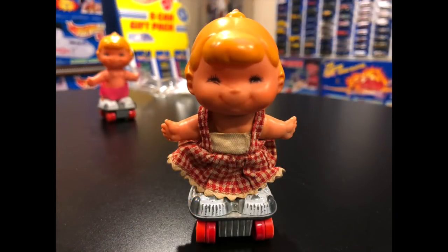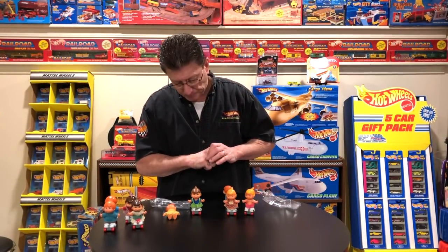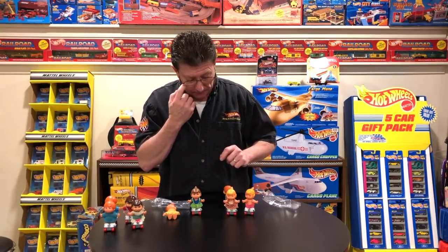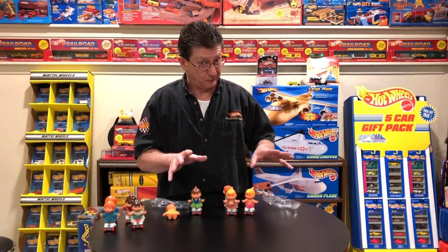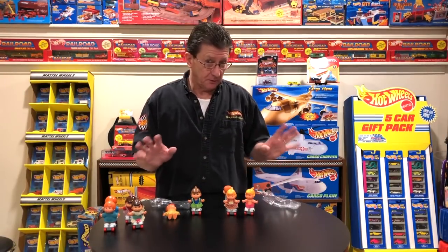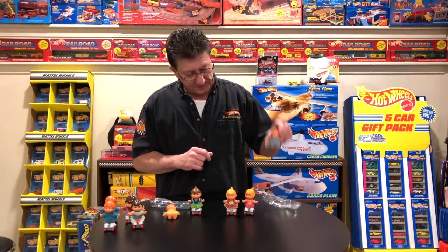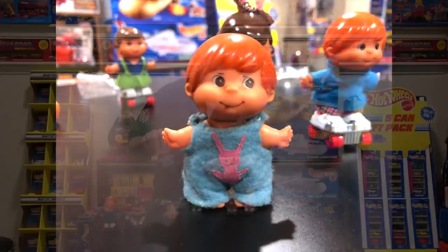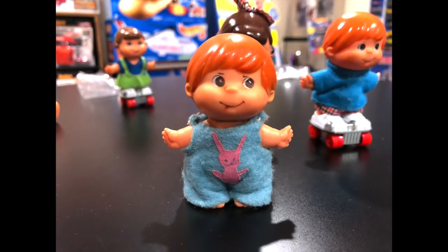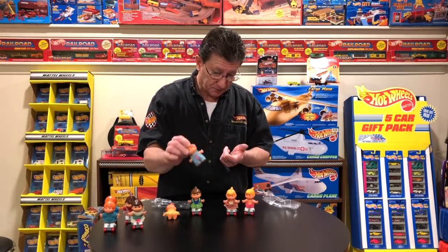I have 2 Nifty Nans, and neither of these outfits are what she came with. So I can tell you it's really hard to find any of these with the outfits. Definitely, unless you get them from a collector, and then you're going to pay a little bit more for them. And of course, this is another Red Hot Red. So apparently, in these pajamas, I don't know if these are original or not. If you guys do, if you're watching this, put down in the comments if the bunny pajamas are original.